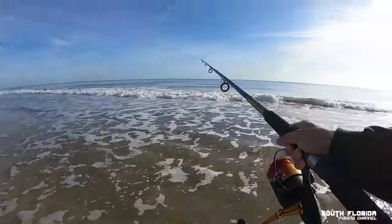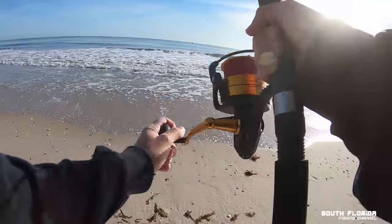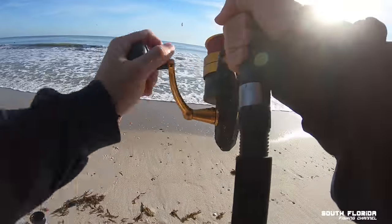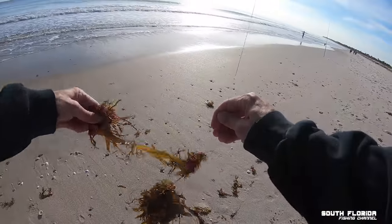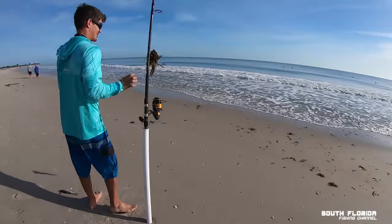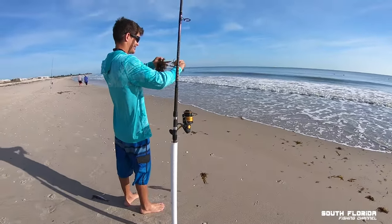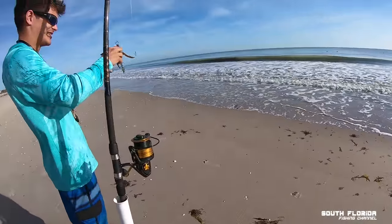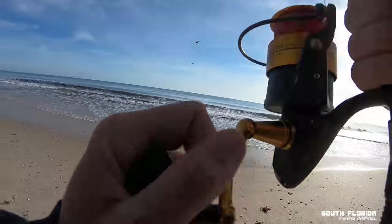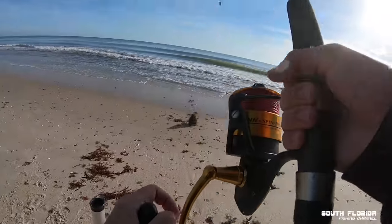Fingers crossed. Dang it, so much seaweed. No bait, just seaweed. What do we do in this situation? I don't know, man. Got like 20 pounds of seaweed on here.